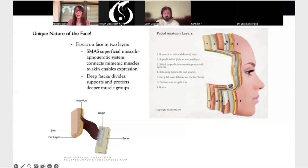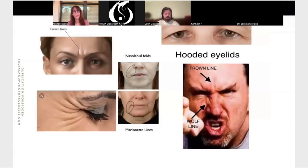And the face, you can see all these layers here. The face has many layers. We have this very interesting layer, which only exists on the face, and it's called the SMAS layer. So you have skin, and then you have some superficial fat, and then you have this SMAS layer, and that is what allows the muscle to communicate with the skin. And so when we're treating the face, we really need to get into this layer so that the face can kind of lift itself.